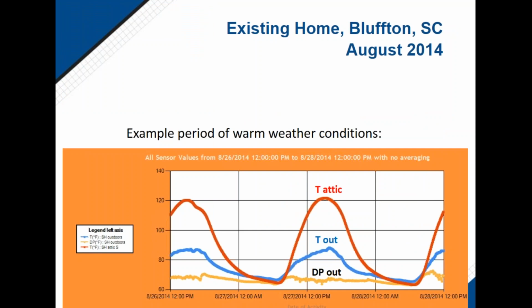Okay, so this is the squiggly line portion of the presentation. I have about a dozen slides here with sample data. The summer before the South Carolina test house was built, we installed sensors within the ceiling insulation of an existing house, also in South Carolina, in a nearby house. But these measurements in the existing home were taken in 2014.